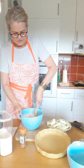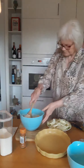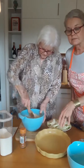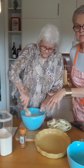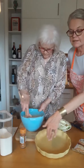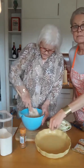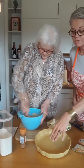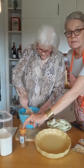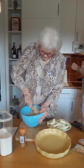So Mom, this is just to combine this. I need to keep track on this. I don't want them to burn. So you can combine that, and when that combines well together, that goes into the bottom there. After that we're going to lay apples around in a nice order. On top of that, I'm going to put some of this almond paste, mandelmassa. And to finish it up, we're going to sprinkle some sugar and cinnamon and the toasted almond flakes.